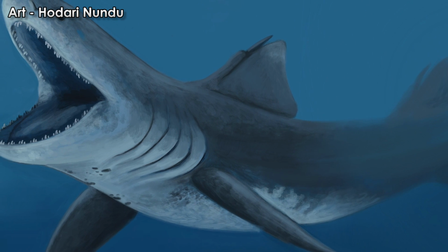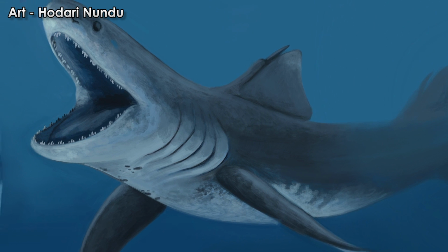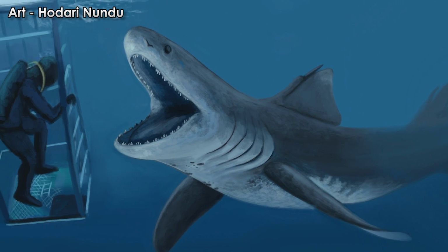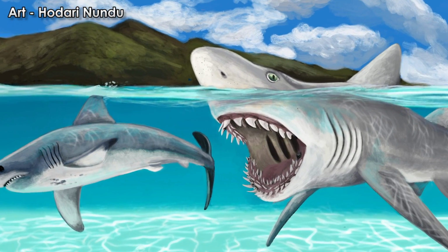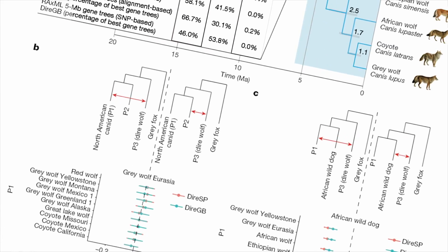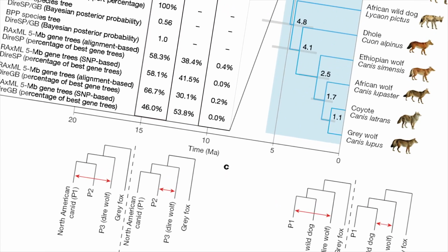One of my favorite prolific paleoartists is Hodari Nundu. He's known for his use of a smudgy pastel-like style and bringing to life scenarios or ideas no one else has come up with.